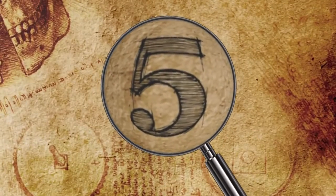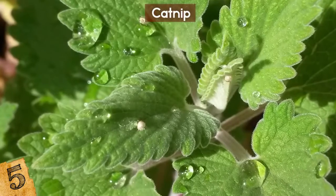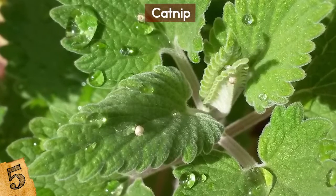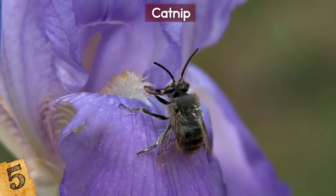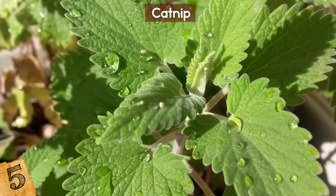Number 5. Catnip. Catnip, not just for cats. This plant originated in Europe, but then it was found to have a lot of great medical properties and has been grown all over the world ever since. The use of catnip leaves and flowers in tea was documented at least in the 1700s. Catnip, also known as catmint, can help you battle a lot of things.